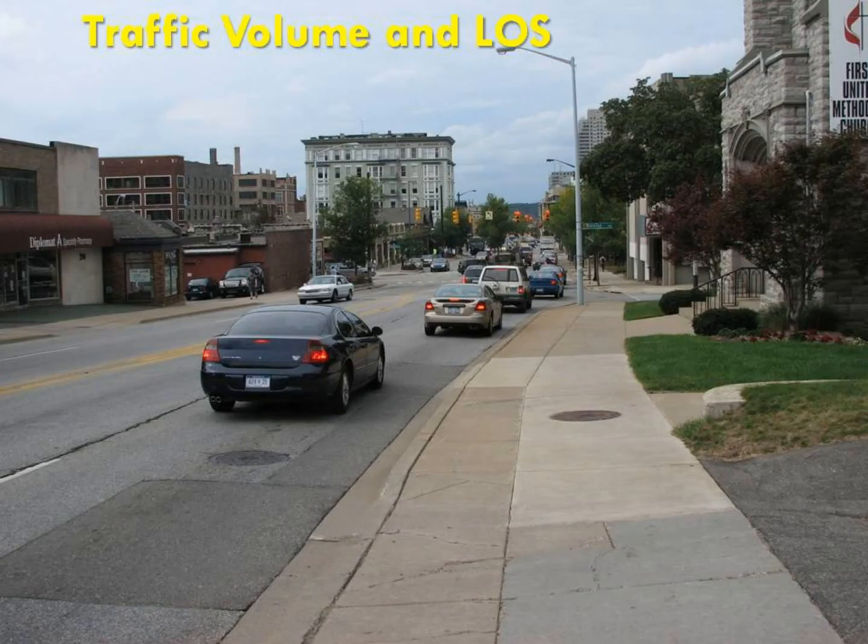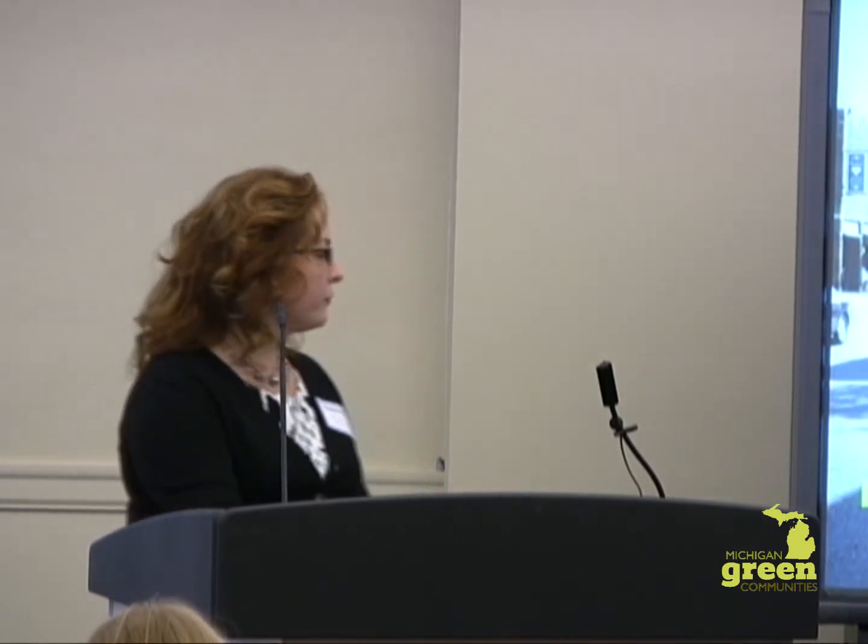Travel volume and level of service. You still have this primary function of moving cars, and you're trying to balance that with these other modes, and you still have to move the cars. Some streets aren't going to have every application. Maybe you've got 40,000 cars on a street and you can't fit a bike lane in because you need the lane. So you're trying to balance that, as well as congestion, because then you're kind of going backwards on your greenhouse gas emissions.